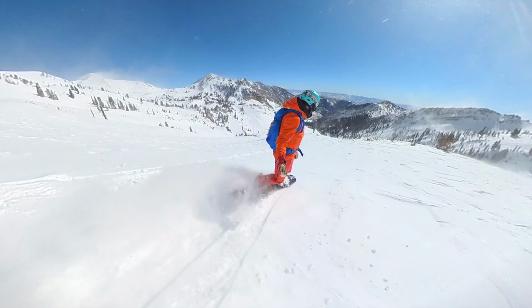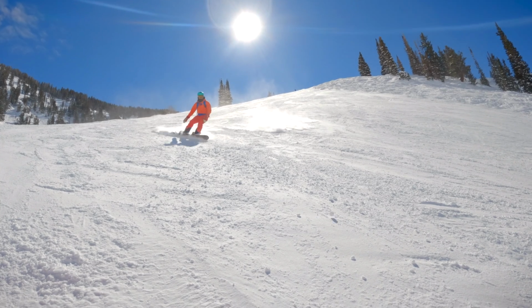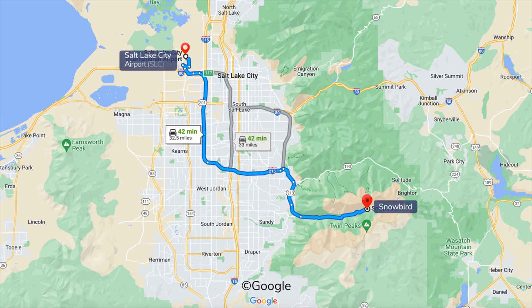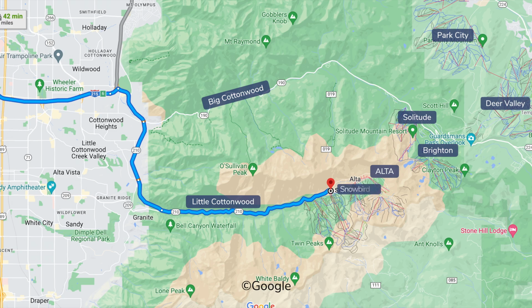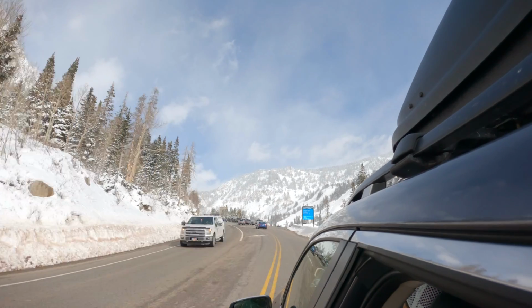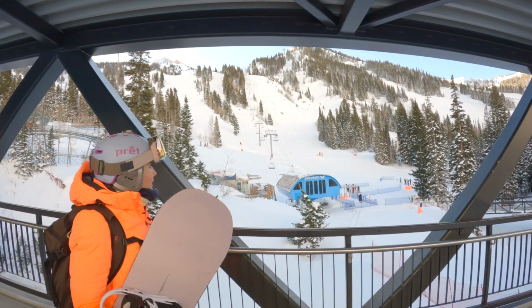days. Typically, Snowbird is a powder playground, and although we visited during a dry spell, we were still hoping to find the goods. Snowbird Ski Resort in Utah is a 45-minute drive from Salt Lake City Airport, 6 miles up Little Cottonwood Canyon. On a weekend powder day, expect to be stuck in traffic for 3 hours, so leave early and check UDOT for road status and conditions.